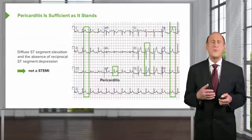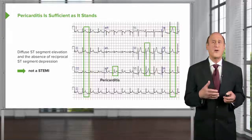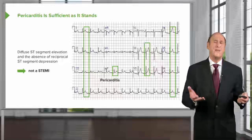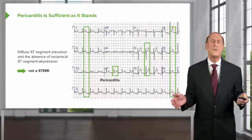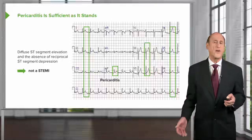The patient with an MI, when they take a deep breath, the pain doesn't get worse. When the patient has pericarditis, the pain gets worse. And also pericarditis can occur in young people who are not at risk for a heart attack. They don't have risk factors for atherosclerosis.